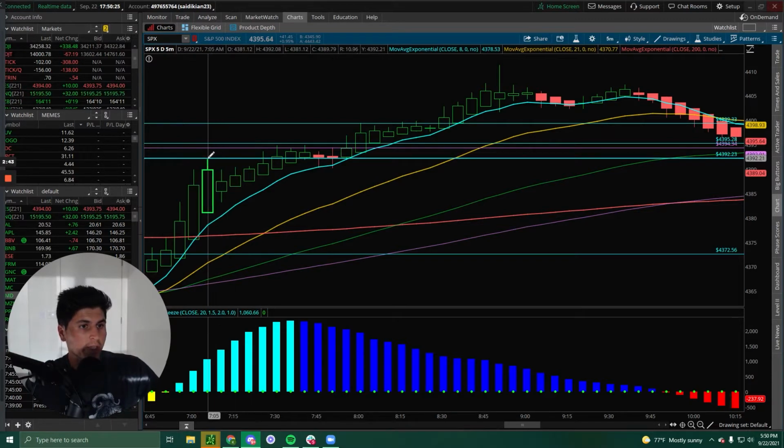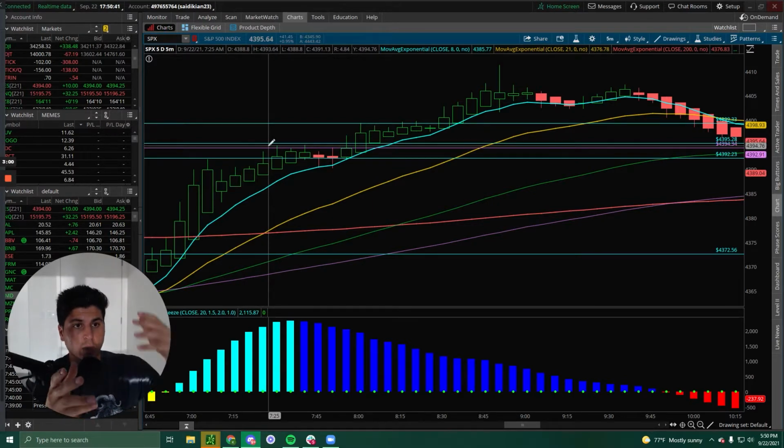I had a 4392.23 resistance. You see how this wick rejects? So this is going to be my resistance. Once I saw a candle, a wick, break above this resistance, again, this one's very risky, with the ticks showing positive readings, I felt more bullish. So I took the risk of buying it at resistance. I don't usually do this, but I did it.